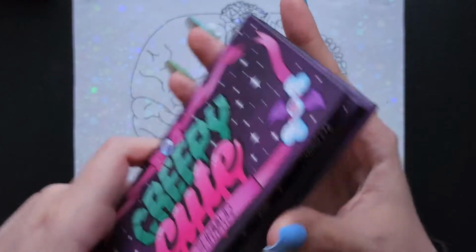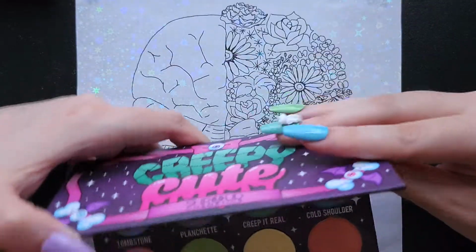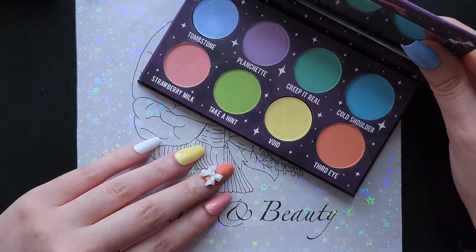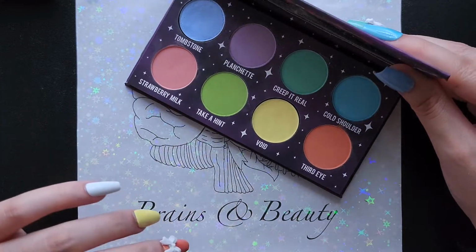Oh, also, I totally forgot to say this, but look at the cute pastel eyeshadow nail set I just did. It's so pretty. I'm definitely going to get a lot of use out of this nail set when I roll in these shadows again in my birthday month, because I know I want to do that.